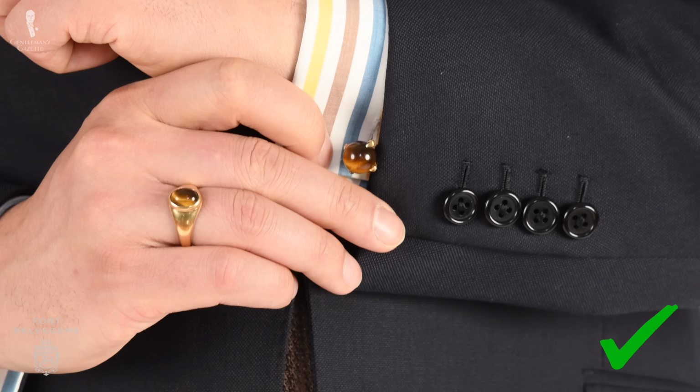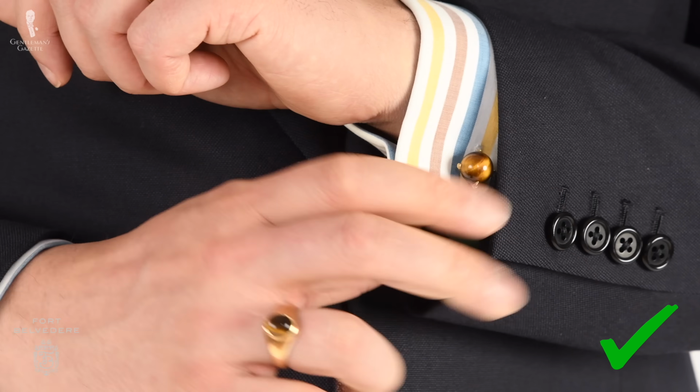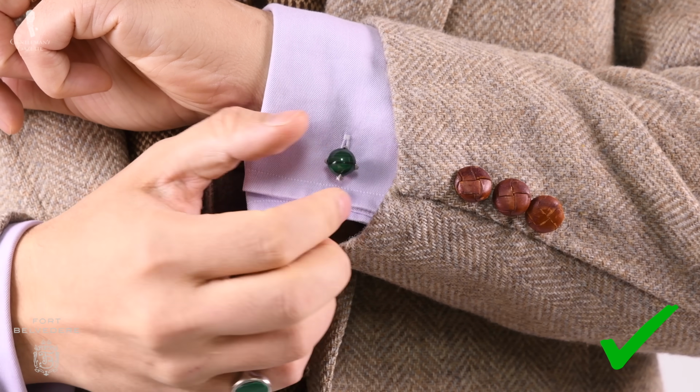What looks particularly dapper is if you match the stones of your ring to your cufflinks, and I often do that with our Fort Belvedere collection. For example, I like to match lapis cufflinks with a lapis ring, or a malachite pinky ring with malachite cufflinks.